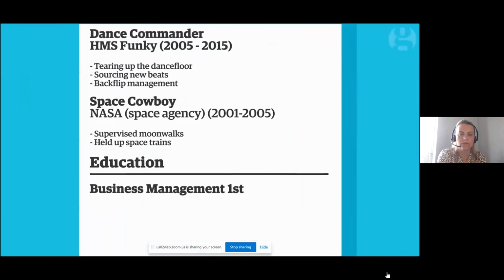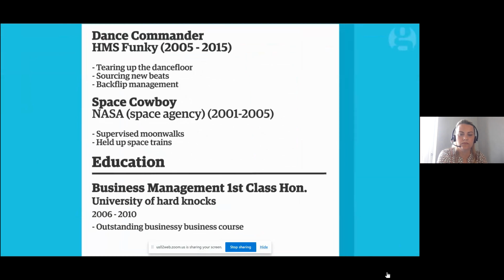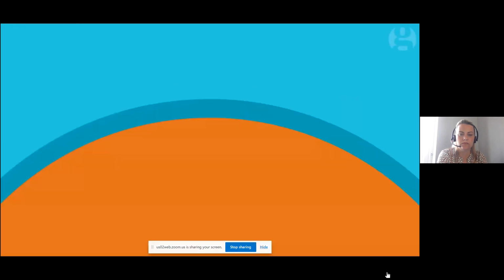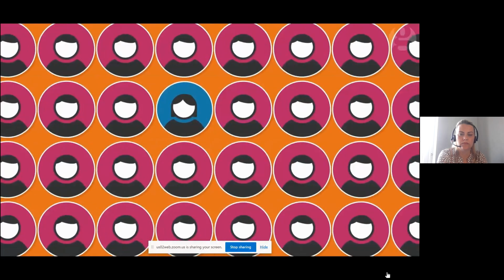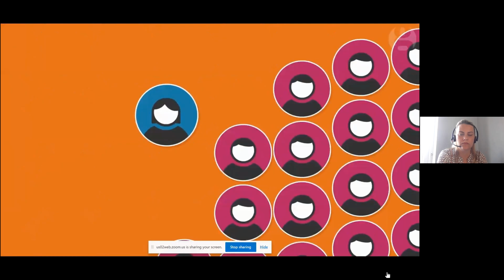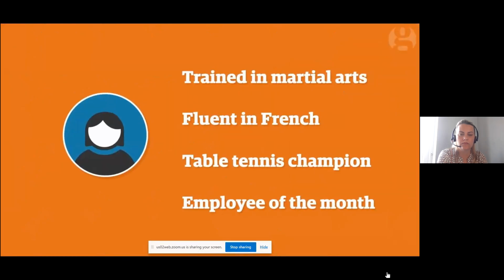Remember to include qualification, subject, grade, institution, and date. Only add in further information if it will help the recruiter understand the context of a course in relation to the role you're applying for. Aside from qualifications, help yourself stand out from the crowd by listing any additional skills or other information that will strengthen your application. This could include training, language skills, relevant awards, or membership of professional bodies.